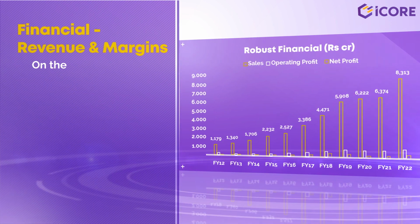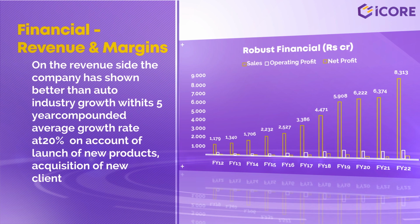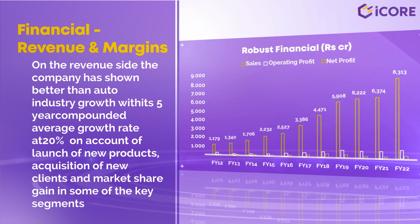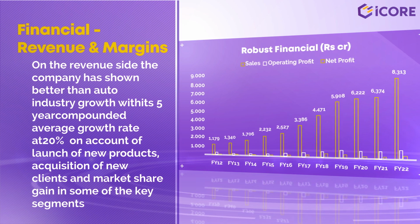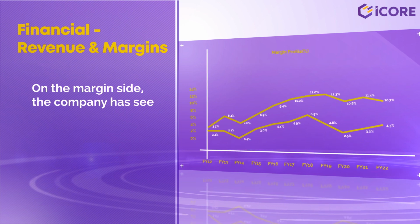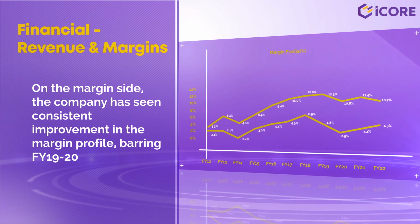Coming to the financials, on the revenue side, the company has shown better than auto industry growth with its 5-year CAGR at 20% on account of launch of new products, acquisition of new clients, and market share gains in some of the key segments. On the margin side, the company has seen consistent improvement in margin profile, barring the year FY19-20.